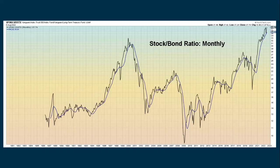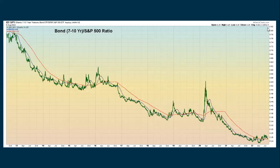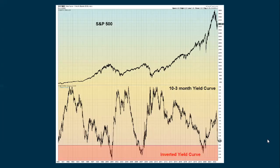Here's a monthly chart of the stock to bond ratio, where stocks are still outperforming bonds overall. Here's another look at this with bonds against stocks, where bonds have been underperforming. Although we have seen a recent golden cross, this green ratio line here is starting to show some weakness.